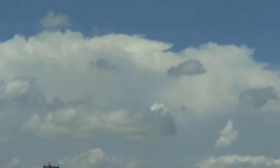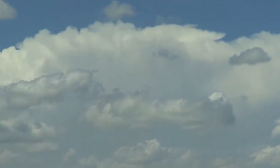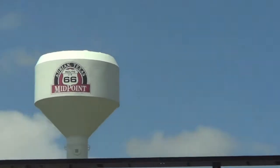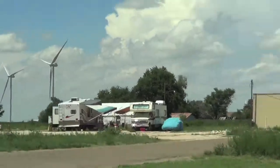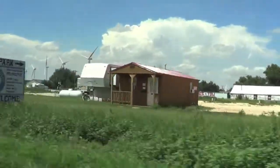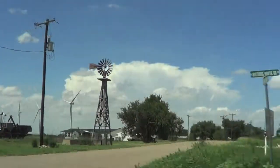Grumpy cloud. Look, if you can't see it, eye, mouth. And then this is all the head. We are passing the midpoint thing. Look there. We've passed halfway, I think. Adrian. So this is Adrian. Where did all the traffic come from? An abandoned place. There's one of those really cool Texas things.